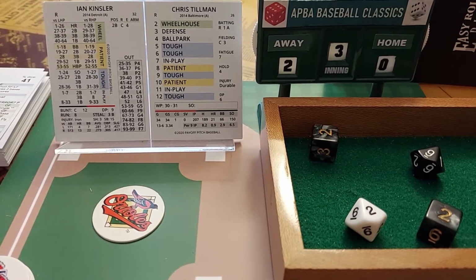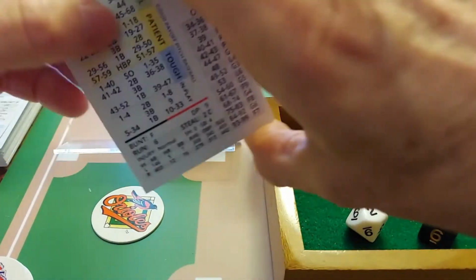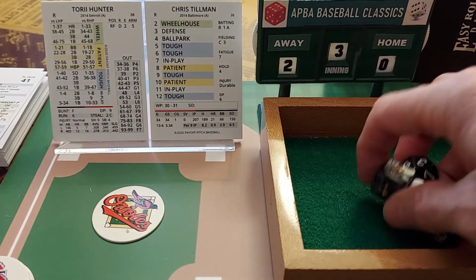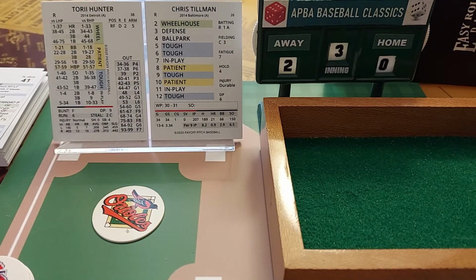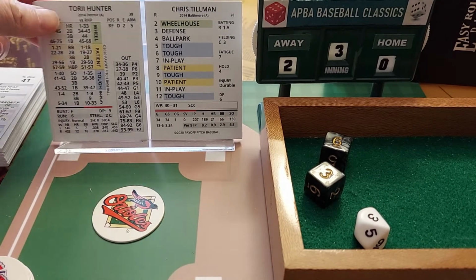Score at 3-1, 1 away. Tillman taking the throw from the first baseman, Steve Pearce. Torrey Hunter. Hunter fly to right his first time out. 9 is tough. And 13 is a strikeout. First strikeout for Chris Tillman.